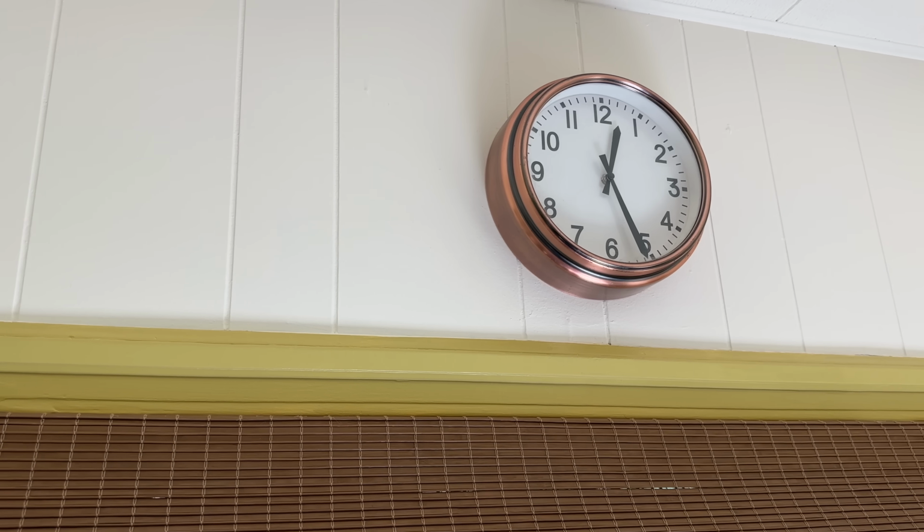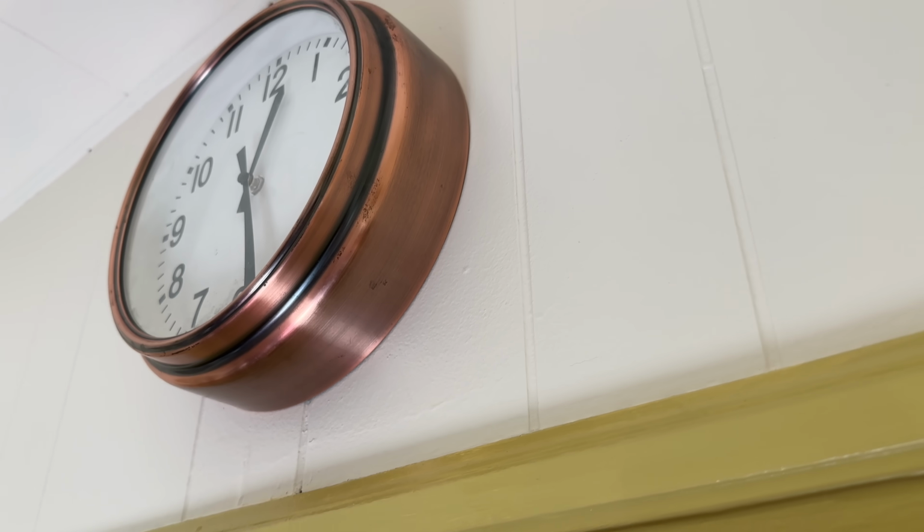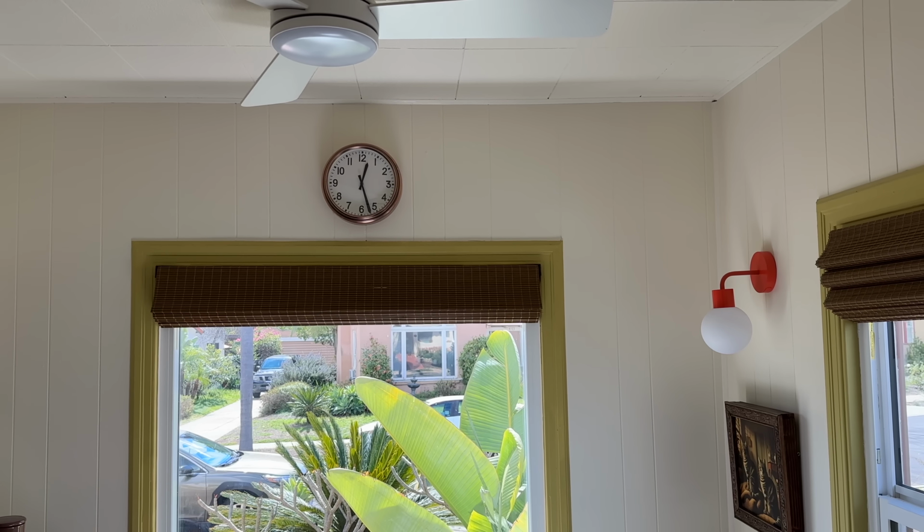Okay, I had to put my hat on because I was messing with my hair too much, but I was just also going to show you that I got a new clock in here. I finally found one that I think is going to work. This one has a little copper surround, and I think it just fits the vibe of this space a lot more than that bright orange one. So I'm happy with the clock finally for now, and it is very useful to have in here.